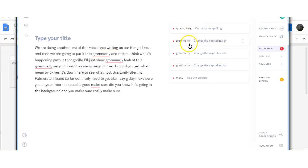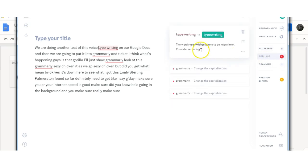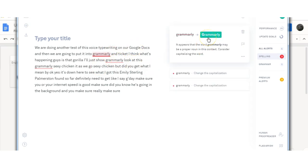Correct your spelling. Grammarly, change the capitalization. Add the article. Spelling, let's have a look. The word "typewriting" seems to be miswritten, consider replacing it. Okay, yep, so see how it shows you, that's pretty good. I didn't even know that. "Typewriting" is supposed to be one word. News to me.